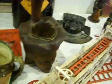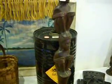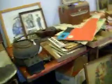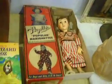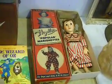There's another, I think that's New Guinea too. Carved. Oh, that's African. That one. I have some stuff from Africa too. Let's move along here. There's a nice old ukulele there. There's some marionettes. Two of them. Hazels, I think they're called, marionettes. There's some old books there. There's some nice Cupid dolls and whatnot in there.